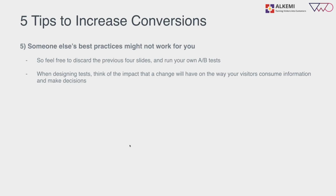When A/B testing, please don't think of it as creating a change to the page. The way we actually approach A/B testing is that you're creating a change in the way people perceive and think and make decisions, and you essentially want to optimize their decision-making process.